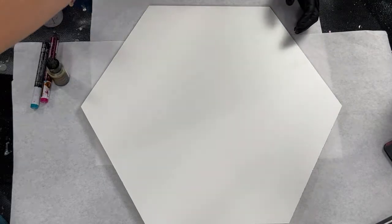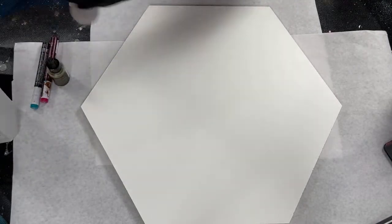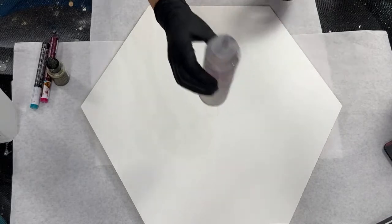Okay, so I'm going to be using 91% isopropyl alcohol. I have gone ahead and put it in this ketchup-y squeeze bottle just for ease of use.